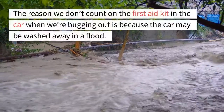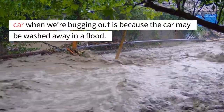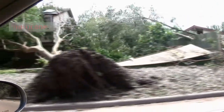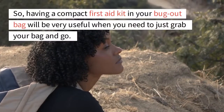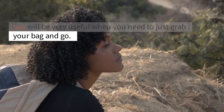The reason we don't count on the first aid kit in the car when we're bugging out is because the car may be washed away in a flood. Or a tree may collapse and crush it during a hurricane. The car may even be stolen. So, having a compact first aid kit in your bug-out bag will be very useful when you need to just grab your bag and go.